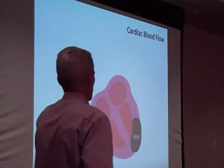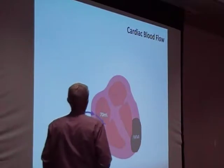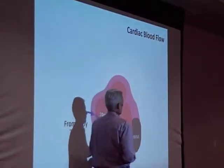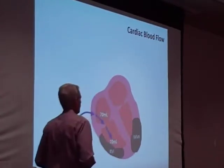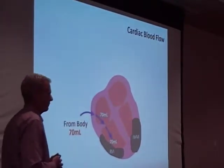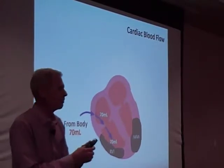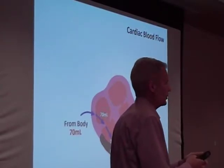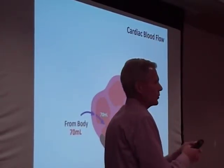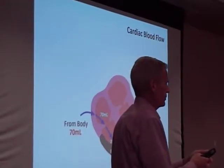So let's put it up here on the screen. So we have 70 cc's coming in, right atrium, down to the right ventricle. We have an inferior wall MI. We're going to complicate this by making the right ventricle infarct also. You all know that the right ventricle is not a big pumping chamber. It is a very thin-walled structure that only needs to exert enough force against the blood to push it a short distance to the lungs.